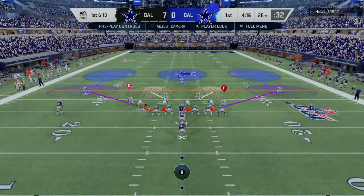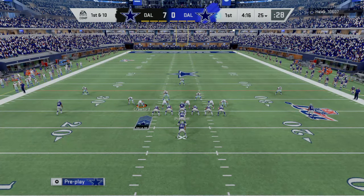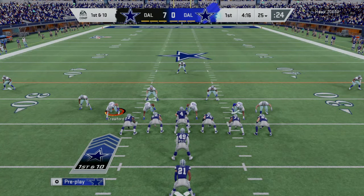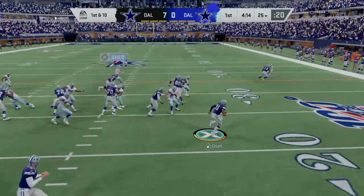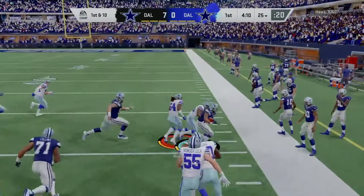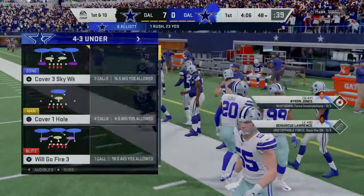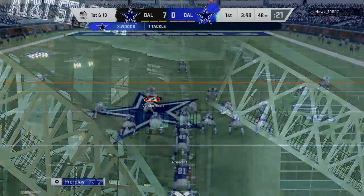So Prescott and the Cowboys now with a 1st and 10 at their own 25-yard line. Here's the first carry for Ezekiel Elliott. Oh, he's got some breathing room. And they work this well upfield across the 45. 23 yards on the pickup there and a first.